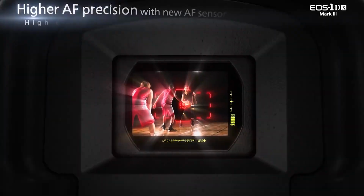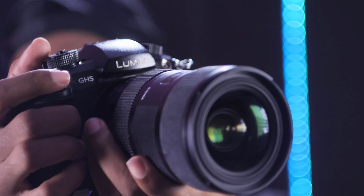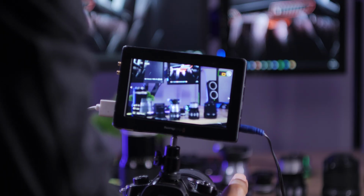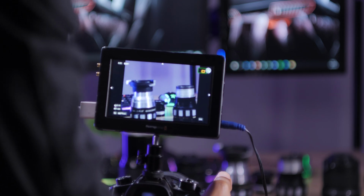Number one is most DSLR cameras are photo-first cameras, meaning they do well in photography, but have some features for videography. While the LUMIX GH5 here is a videography-first camera with some features for photography. So I'm only talking about videographers in today's video. They have put many professional videography features like the histogram, waveform, focus peaking, zebra lines, zoom to focus, and many others inside the camera. You don't have to get an external monitor.